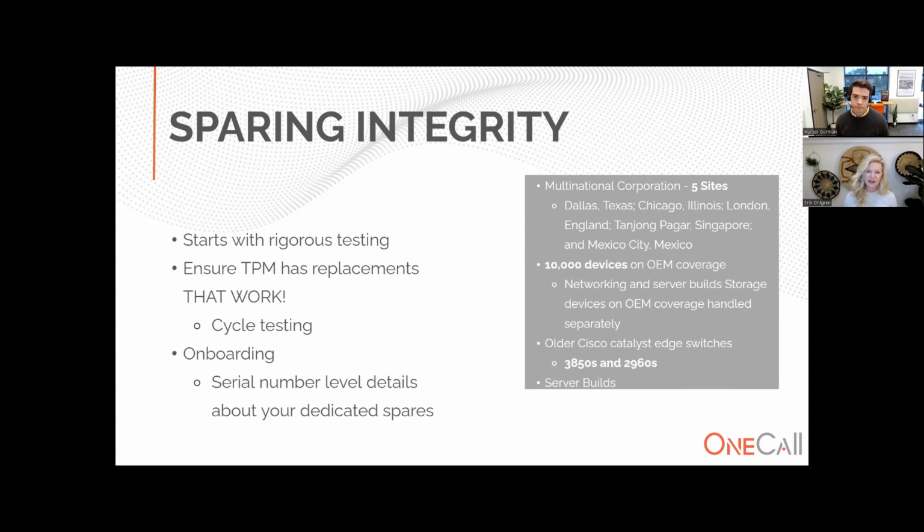They might have a spare sitting on the shelf, but they deploy it and it's dead. Are they cycle testing those spares, bringing them back into a distribution center, retesting them and redeploying them? These are all critical things to ask. Can they actually give you serial number level detail on that spare that's sitting on the shelf? Those are all very important questions, and oftentimes we see TPM providers cut corners, and they might have a small sparing ratio to a large install base that they're covering and then run short and not backfill.